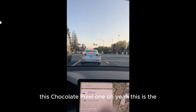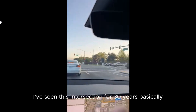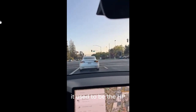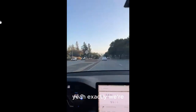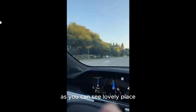This traffic light takes a while. Oh yeah, this is El Camino and Page Mill, a classic Silicon Valley intersection. I've seen this intersection for 30 years, basically. Our headquarters is the HP, it used to be the HP headquarters, yeah. The Tesla Global Engineering Headquarters in Palo Alto are the former Hewlett-Packard headquarters. So literally, Silicon Valley started here. It's an honor for our global engineering headquarters to be where the birthplace of Silicon Valley was. So as you can see, lovely place.